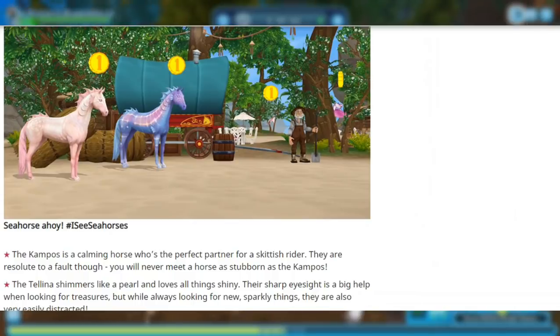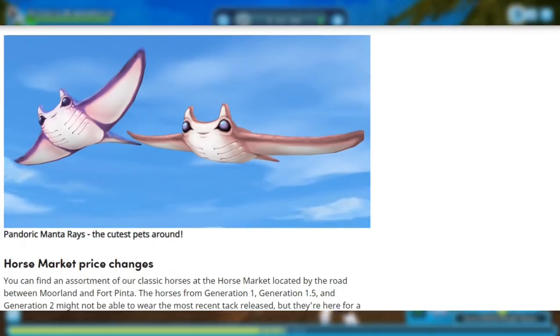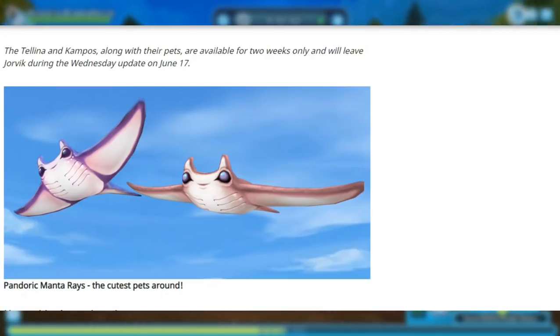I believe I also got the Panda Rays, which was another big thing. I know everybody was freaking out about those too. I believe this was the first time they came out with the Panda Rays. I honestly don't remember, but we're going to go with that.